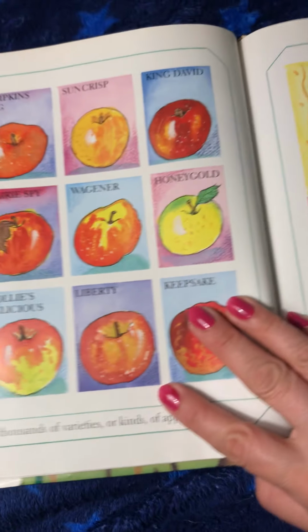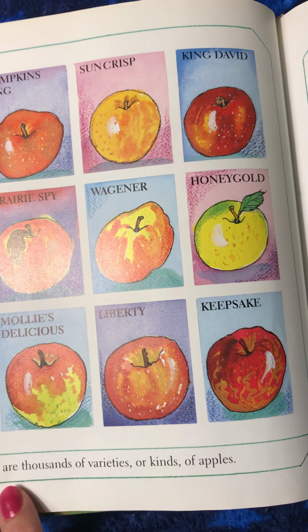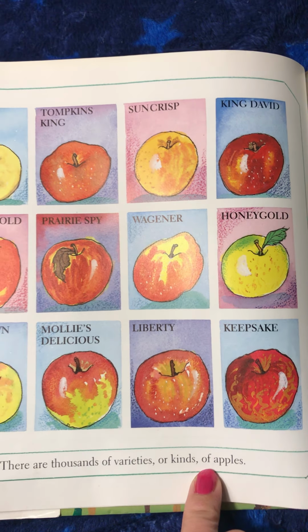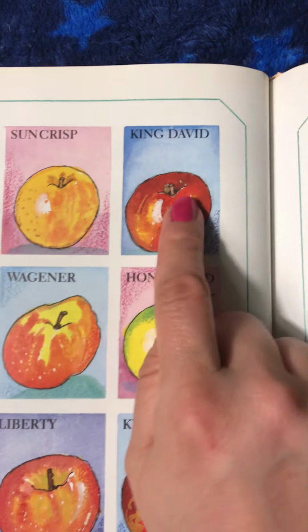Delicious. Oh my goodness, here are more wonderful apples. There are thousands of varieties or kinds of apples. And I want to point one out to you because I think it's such a cool name. It's right here. That apple has a cool name. Can you read it?